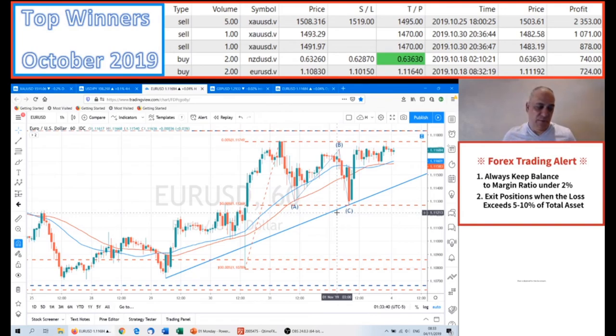So if you are looking to buy the euro today, what I want you to do is wait for a break of 1183, and that is a buy signal, or wait for the euro to drop to the 1130s, and that is also a buy signal. So in both cases, I recommend buying the euro.